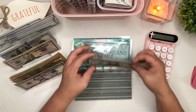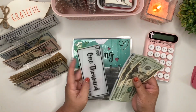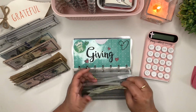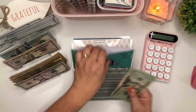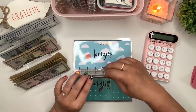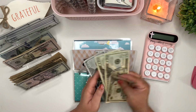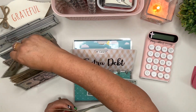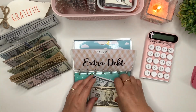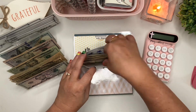Ooh, I'm out of 20s. Hopefully we'll find some somewhere. So now giving has 1,000, 2,000, 140. 2,000, oops, 2,000, 140 in giving. And then extra debt, 100. I could take these two 20s and the 10 and change it out for a 50. So extra debt now has 150, still has 150 actually.